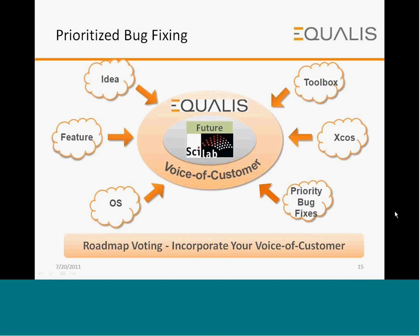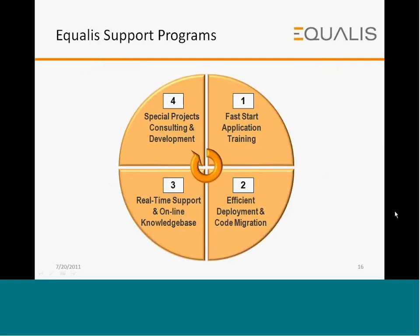Scilab also provides voice of customer, as in it incorporates the voice of customer into the product roadmap, right from priority bug fixes, new ideas, features, OS support, toolboxes, and so on. Various support programs of Scilab include fast start application training, efficient deployment and code migration, real-time support and online knowledge base, and special projects consulting and development.